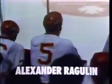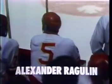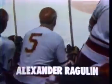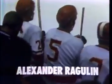Soviets 4, Canada 2. There's a look at Alexander Raguelin. 220 pounds, 6 feet. He's been in international hockey since 1963. Well, he's been rejuvenated, Brian. I think he's certainly moving fairly fast tonight. Leanoff goes over the line.